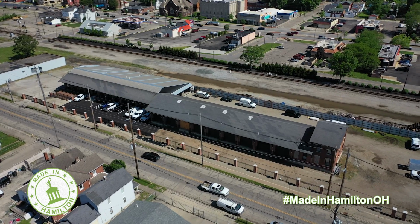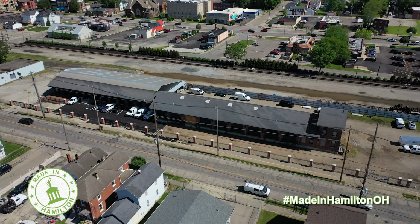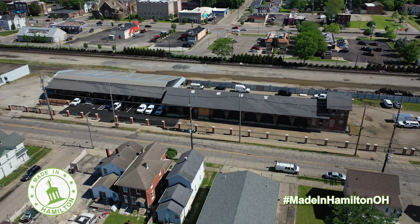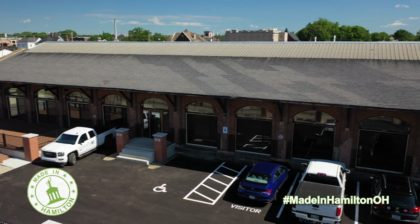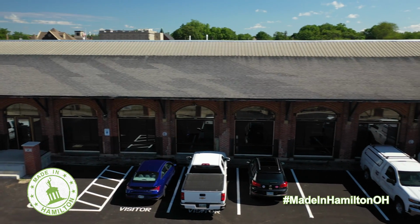Rick grew up in Hamilton. I've been here for over a decade, and just wanting to see the city continue to turn over, it seemed like a great opportunity to take an old historic building and turn it around in an adaptive reuse setting.